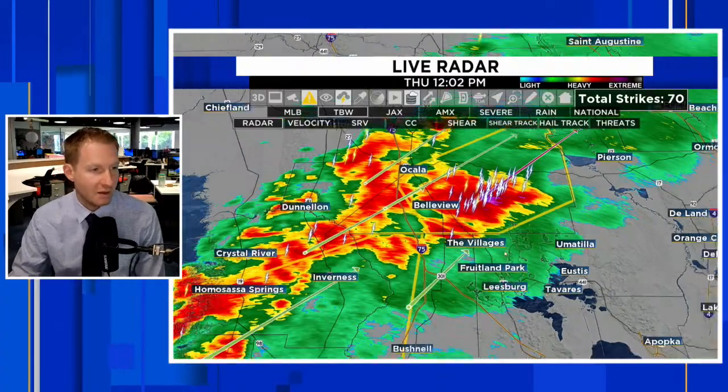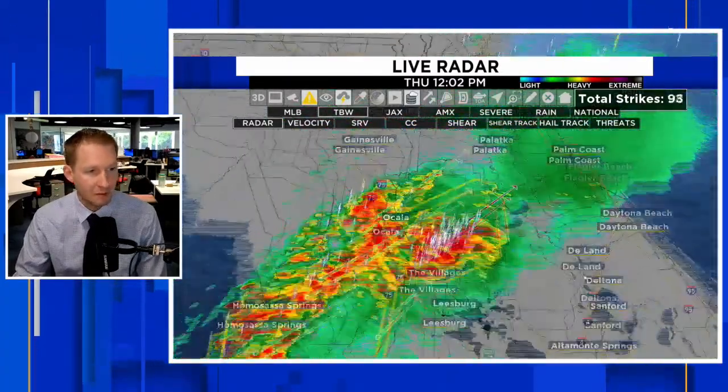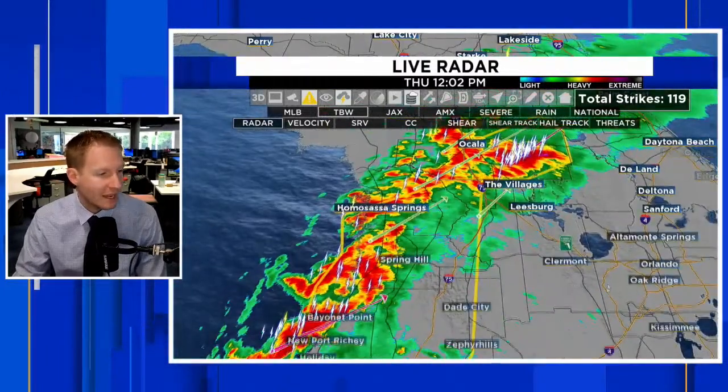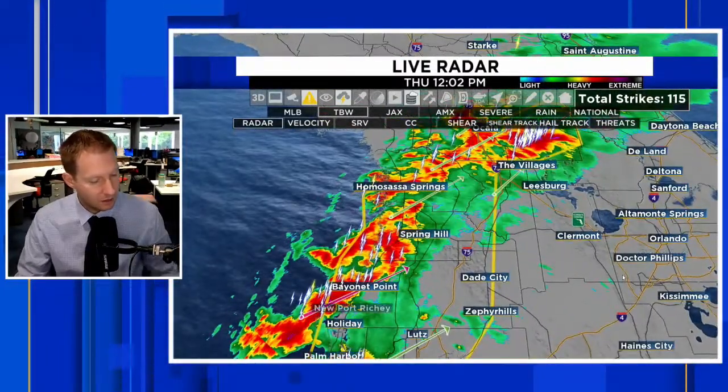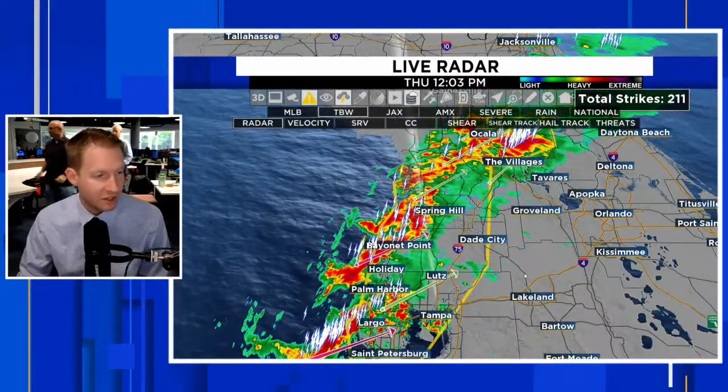So again, all this stuff is going to be moving up toward Lake Catherine into Pearson, Flagler Beach, Palm Coast. We're back in it. And then this is going to be an early heads up in Zephyr Hills, Dade City.